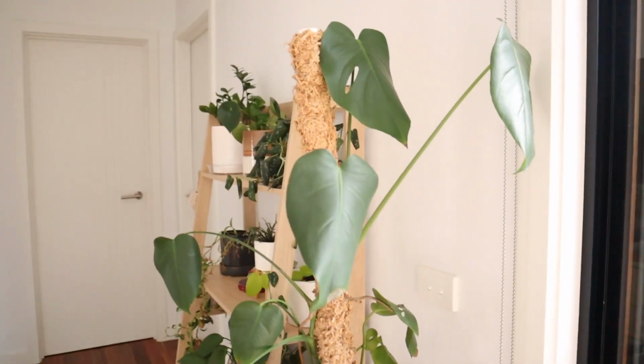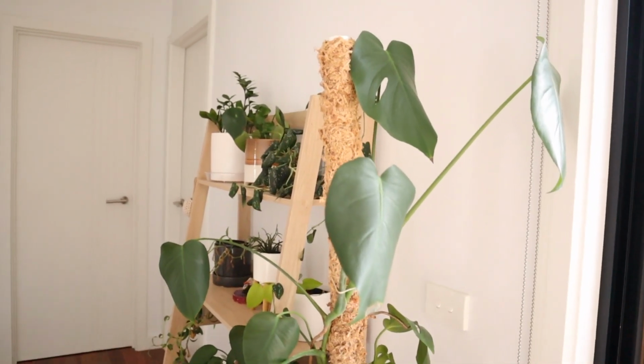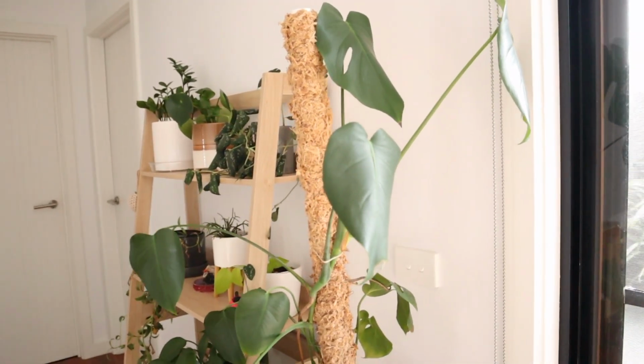I've seen some absolutely stunning Monsteras on Instagram, on Pinterest, and I just cannot wait for this one to get like that. Hopefully it does, but we'll see.